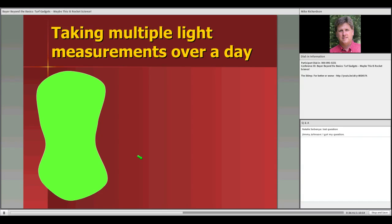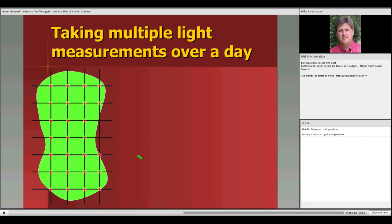Again, we're not going to be able to get a picture of what's happening over the whole day like Arbor Common can do, but we could come out, say, early in the morning and set this up on a grid and take light measurements along this grid so that we have basically light patterns across this entire green.